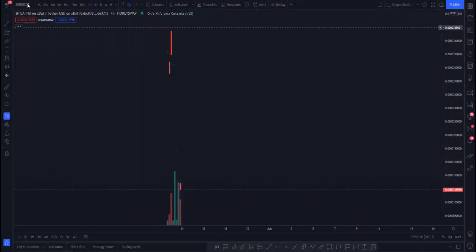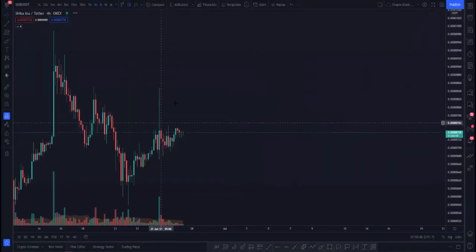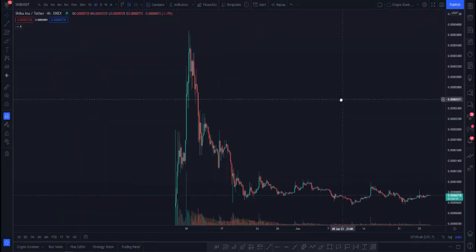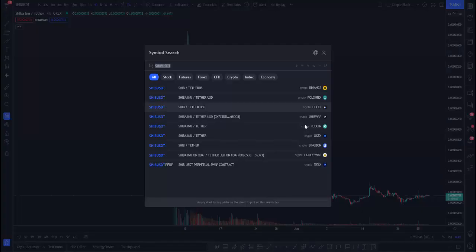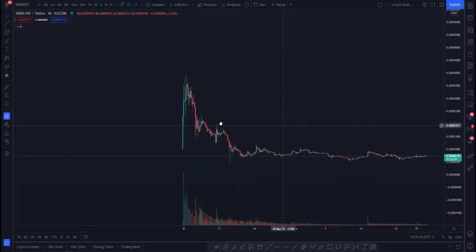Okay, that didn't help us very much, did it? So let's go to OKX. Okay, OKX, let's see what we got. We already looked at that a little bit. Nope, not a whole lot. And let's go two more. Let's go Qcoin. Again, that's not very helpful.